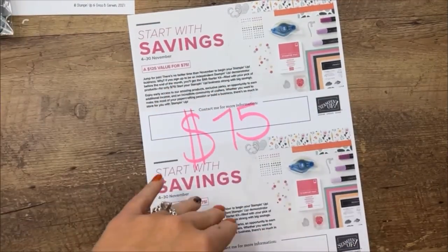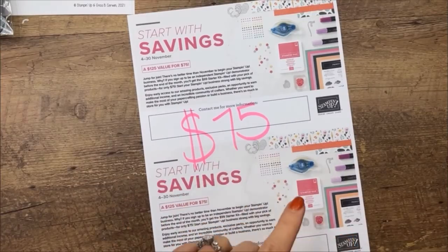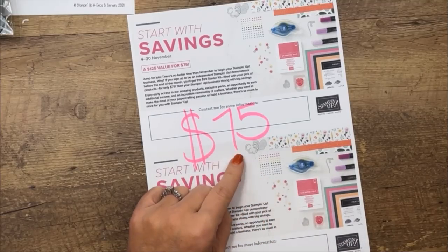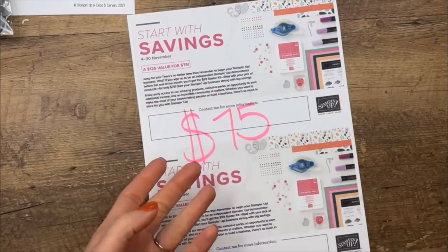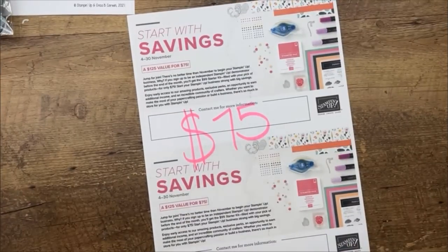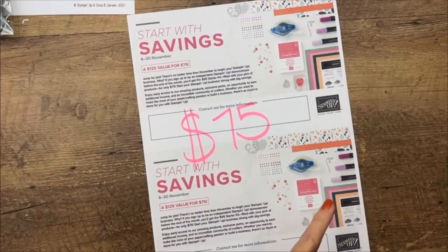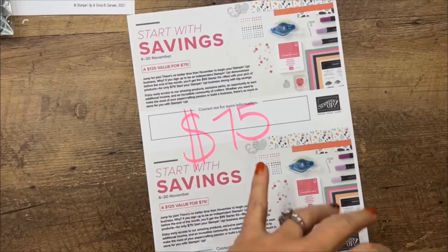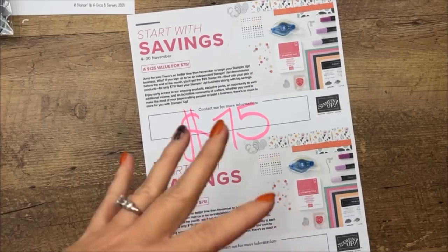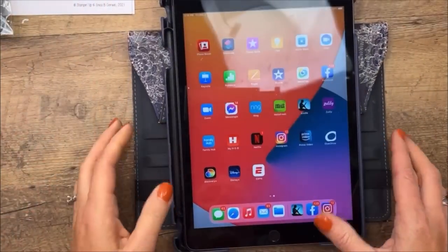Well, for November, Stampin' Up! has discounted that to $75. Now, I don't have a great memory, but I do not remember them doing this kind of deal. Usually they add things to it, but this time they've just lessened the price, which is amazing. So $75, again, you pick out $125 in product, whatever you want. And then you get to be part of my team. You get the Stampin' Up! 20% discount on your purchases after that.